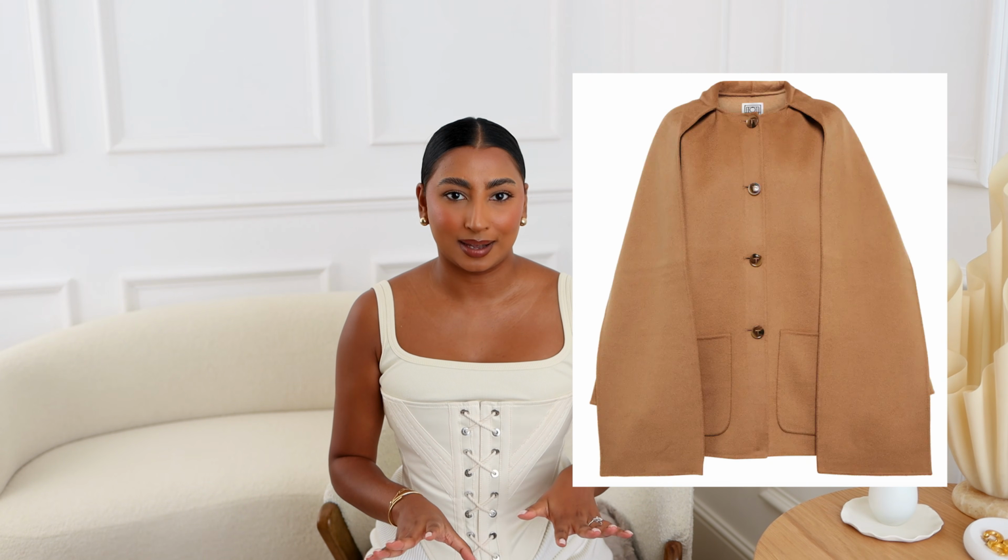Pink or black? And then next up we have the Totem wool scarf jacket. I am a huge fan of Totem. Last year I purchased their big shearling coat, which I love and I can't wait to wear again this year.